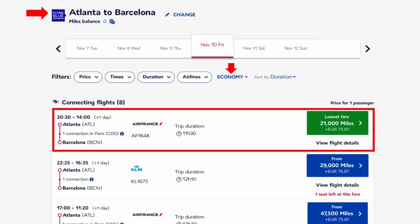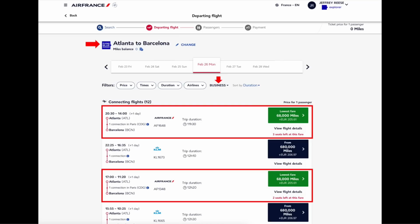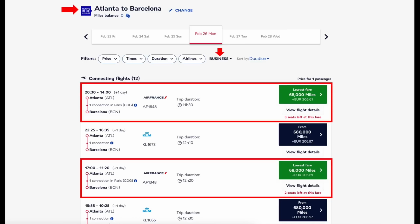Here's one I found at that 21,000 mile rate in economy plus about 76 euros in taxes and fees, then a couple more to follow in business class for 68,000 miles and about 206 euros in taxes and fees there, plus a couple super laughable fares for 680,000 miles. Ain't nobody deserve that.